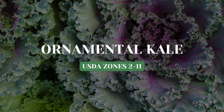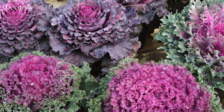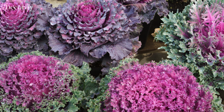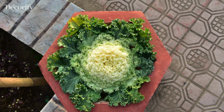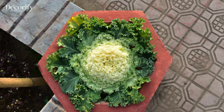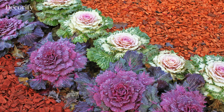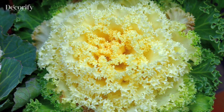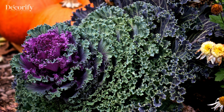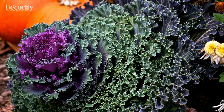If you want color and texture that lasts well into frost, ornamental kale is your secret weapon. Its rosette shape and rich tones, from green and white to deep purple, make it a standout. It loves cool weather and actually looks better as the temperature drops. Mix it in a pot with pansies or dusty miller for a soft, layered look that feels both fresh and seasonal. Plus, it's nearly indestructible. Truly a set-and-forget fall plant.